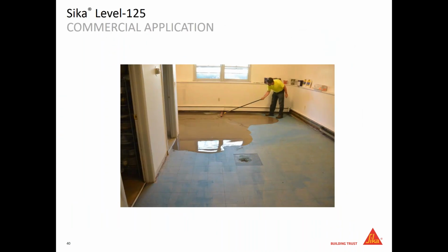Okay, so I was talking about our Sika Level 02 Easy earlier. This is a commercial application, and so they had VCT. They applied Sika Level 02 Easy to give some grip to the surface because the VCT was smooth. And on top of that, we were able to apply our Sika Level 125.